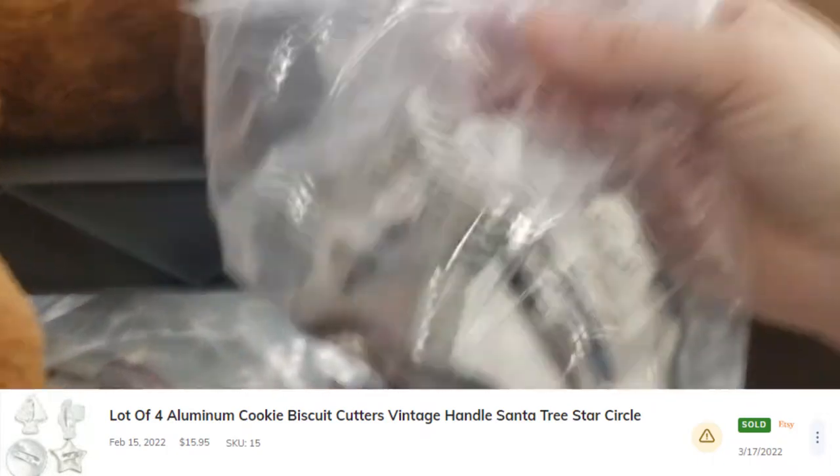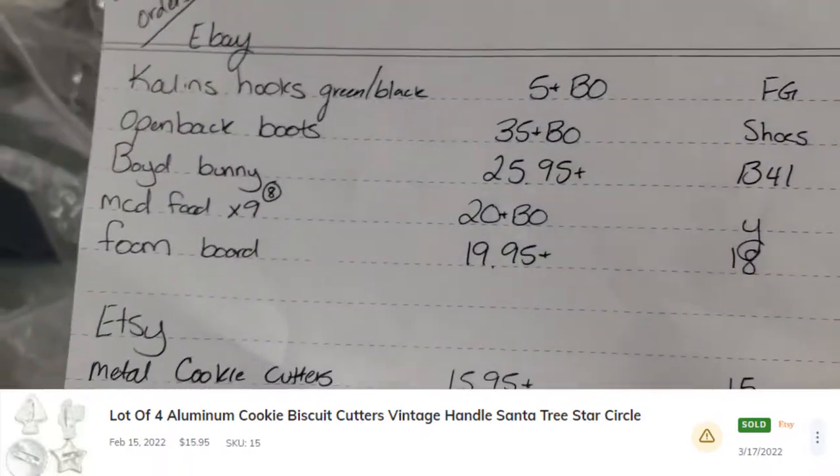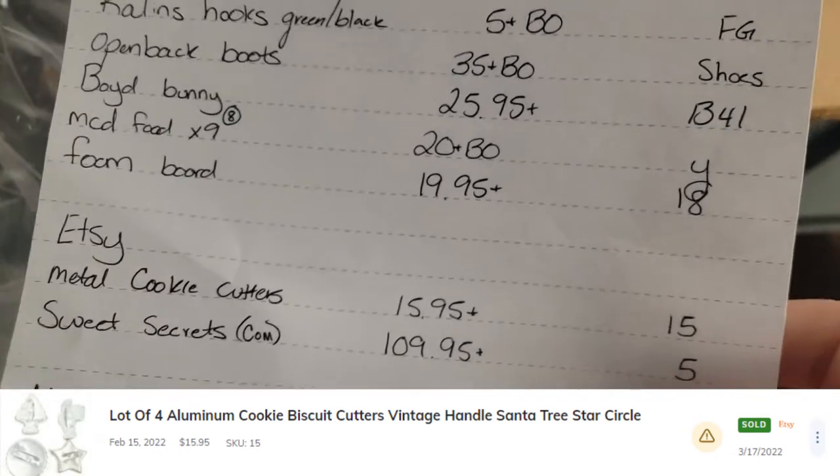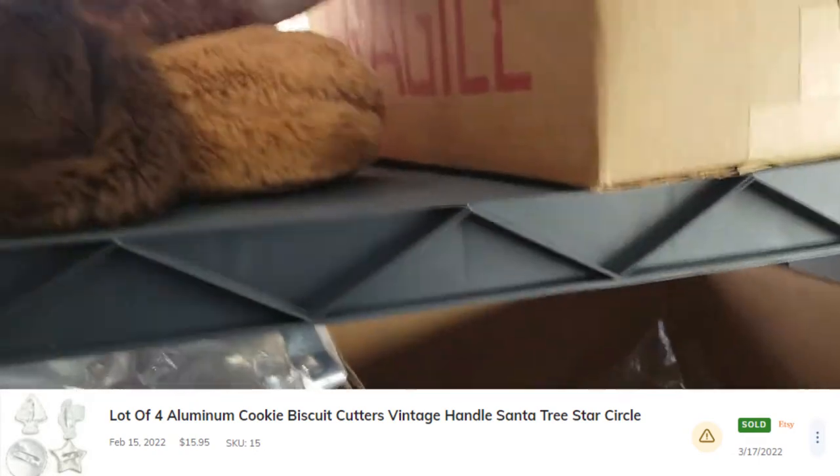So we have definitely been in the profit now for a while, and we are most definitely in the profit now if we weren't before, which we were. Those sold for $15.95 plus shipping on Etsy. Recommend selling all your vintage things on Etsy.